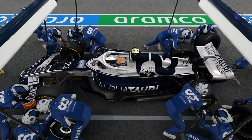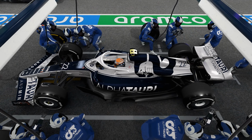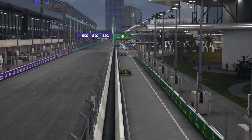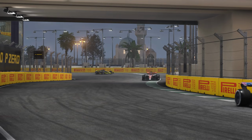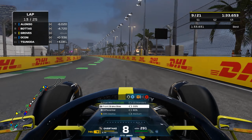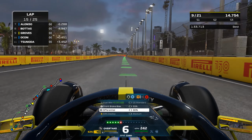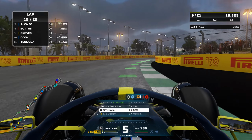This is Ocon and Tsunoda going for a fresh out of the hard, and there's a problem with the right front for Yuki Tsunoda, and that allows Ocon to get in front, and that is a position gained during the pit stops for Alpine, and AlphaTauri would be bitterly disappointed with that. Cold hard tyres turns out to be a lot harder than what it was to get the mediums and the softs up to temp in Bahrain.